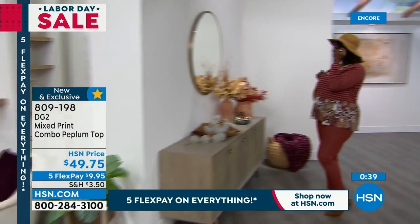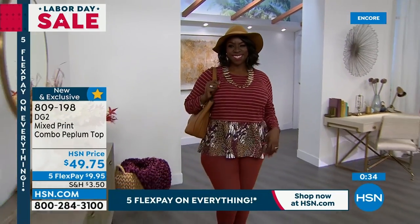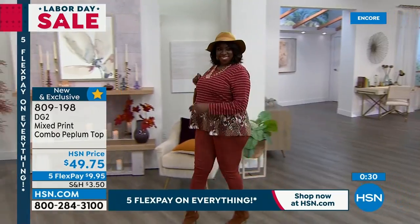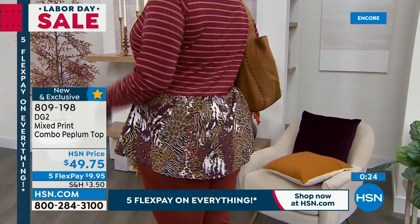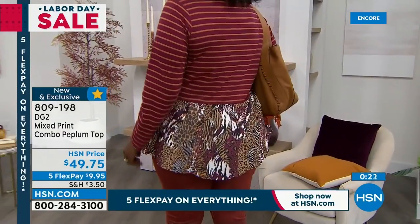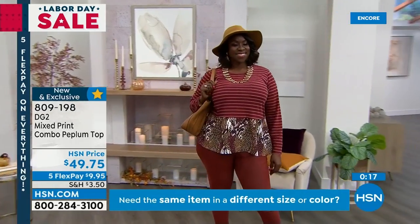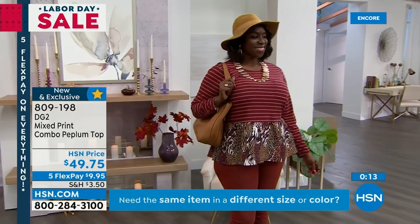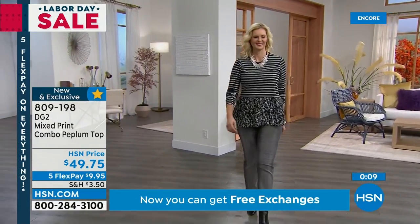I love this top. This is only $9 and some change to get home. You've got a beautiful t-shirt at the top that's so casual and so fun. And then you've got the peplum that's like that crepe de chine, and it camouflages any lumps and bumps that you may have. It's just absolutely gorgeous. Dana has on the 1X. She has it on with the chestnut skinny jean, which is our today's special. So how much is this whole outfit? It's under $20, $19.95 for the whole outfit.